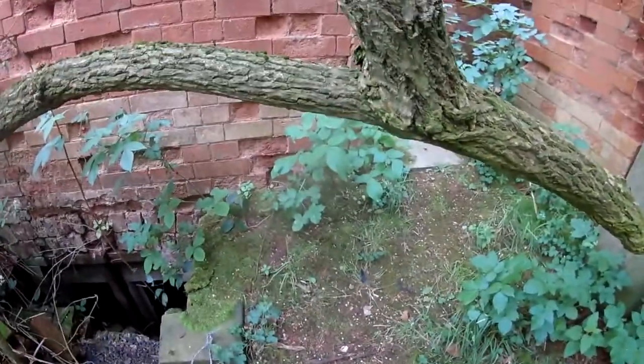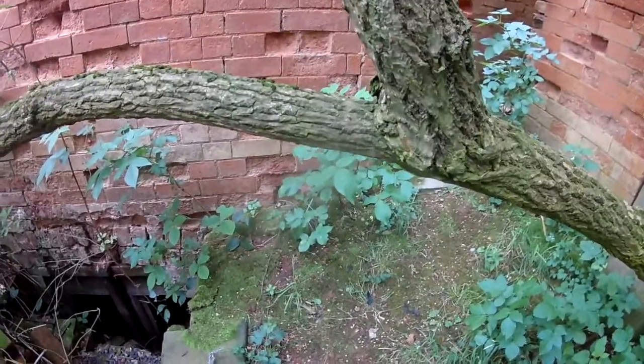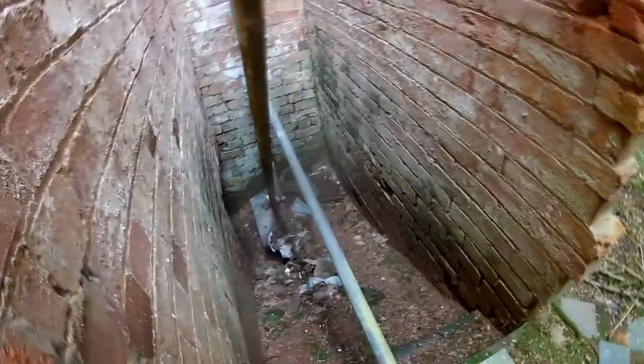That looks like a cellar. Yeah, the stairs are accessible on this side as well. It's a bit worrying that there's a cellar underneath me. And that looks like it's the way down to the cellar.